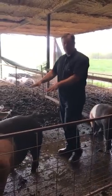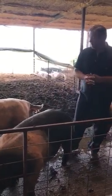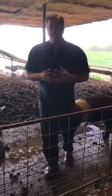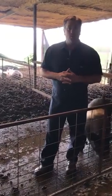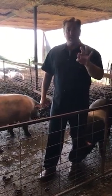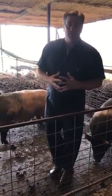Now, this group of pigs right here are all bred. They've all had at least one litter of pigs in here. So they're sows, and they're bred, and their gestation time, or the length of time it takes for those babies to be ready to come out and be born, is 114 days. That's easy to remember with 3 months, 3 weeks, and 3 days. That's how long they're inside their mom's tummy cooking, being ready to be born.